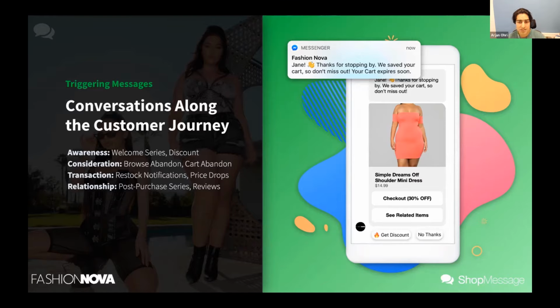And then it's personalized. In this case, Fashion Nova greets the user by name. And if you look at the message itself, you notice that it contains the exact contents of their cart, as well as a discount to purchase. And then from here, the user can either just go and recover their cart and finish the checkout with a pre-applied discount, or they can continue the conversation by browsing some related items or other things that they might like. And finally, if these still don't answer their questions, they can just simply respond and enter a support bot flow or even talk directly to an agent.